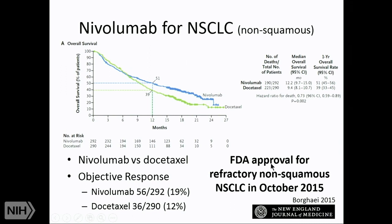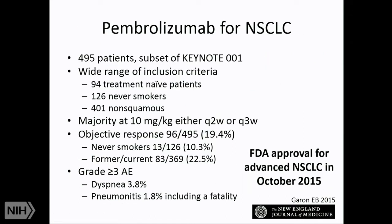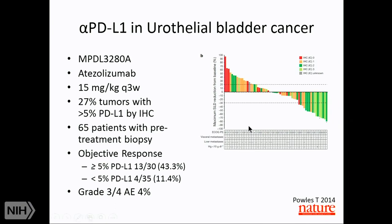Nivolumab as well. Again, these 2 companies going back and forth sort of for the same drugs. Pembrolizumab as well. So all of these data are in your handouts that you have. We don't need to go through it one by one. But the overall thought process is the same. You get a response rate of about 20%. It tends to be durable. There are some side effects that can be ameliorated by steroids. And if you can get the patient through them, then they have a good long-term outcome.